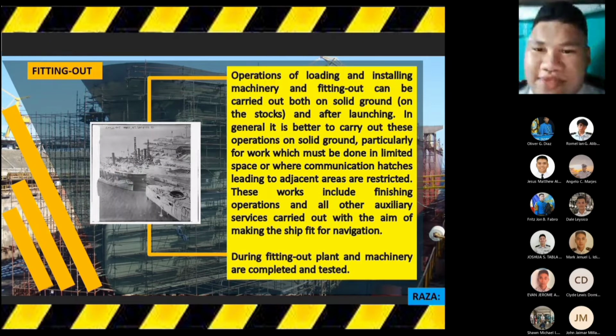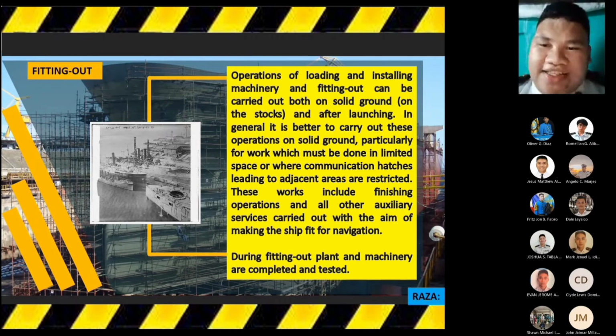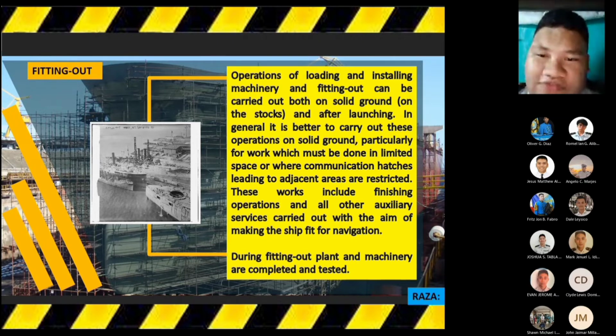For the fitting out, operations of loading and installing machinery and fitting out can be carried out both on solid ground or on the stocks and after launching. In general, it is better to carry out these operations on solid ground, particularly for work which must be done in limited space or where communication hatches leading to adjacent areas are restricted. These works include finishing operations and all other auxiliary services carried out with the aim of making the ship fit for navigation. Some of the most important of these are the services for dealing with situations of flood or fire, and those intended for the crew or passengers, for example, bunks, kitchens, etc.